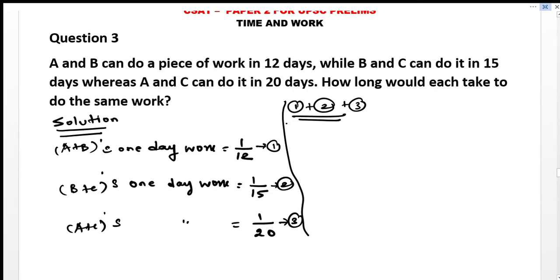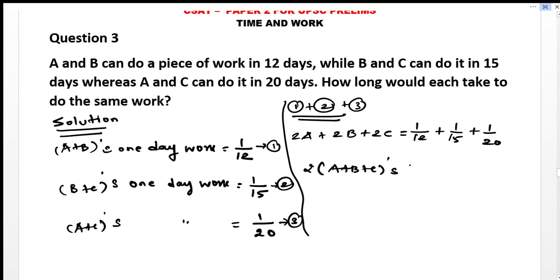By adding 1 plus 2 plus 3, in the LHS we get A plus A, 2A, B plus B, 2B, C plus C, 2C. In the RHS, 1 by 12, 1 by 15 plus 1 by 20. Therefore we can take 2 common here. Therefore A plus B plus C, that is 1 day work, all the 3 together work.